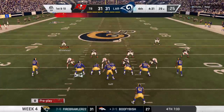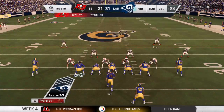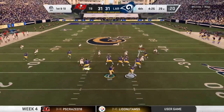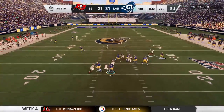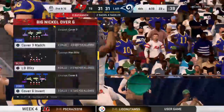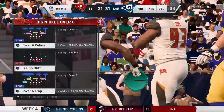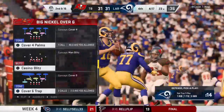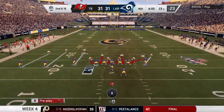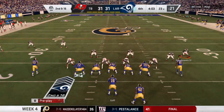We saw a number of good games earlier today. This one might top all of those. It's been a dandy as we come up on 1st and 10. Back to throw. Goff. And he's going to be taken down. Goff is sacked. Dayon Buchanan able to get in there for his 2nd sack of the afternoon. Work to be done here on 2nd and 16 after the sack.